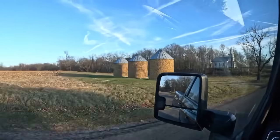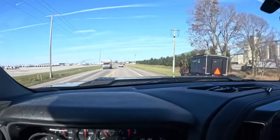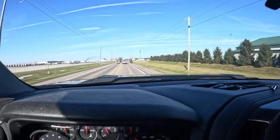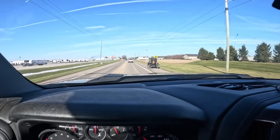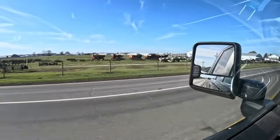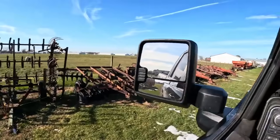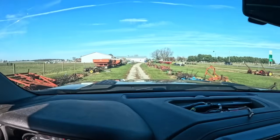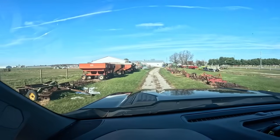I'd sure love to find a couple cribs like that. Well, we're definitely in Amish country, or, I don't know, not too far away from Shipshawana. And the place should be right up here on the left. Corn Picker City over here. Go down Equipment Row here. A lot of smaller stuff, I assume, for the Amish and the Mennonite.